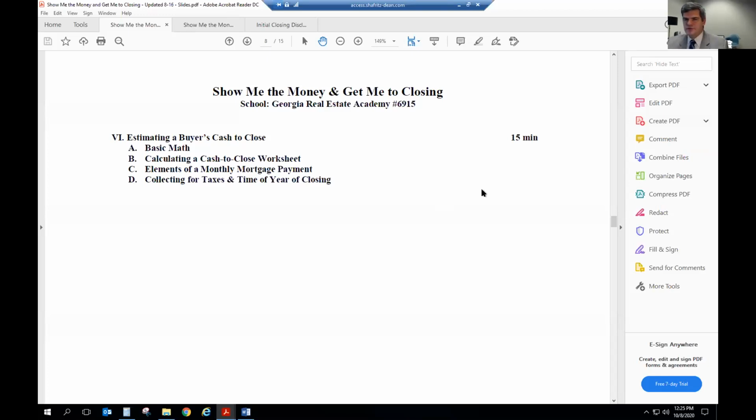Sure, there's two things to consider. Escrow is your money that a lender holds to pay your taxes. As the closing attorney, if the county shows the tax bill is due, we must collect for it and pay it.